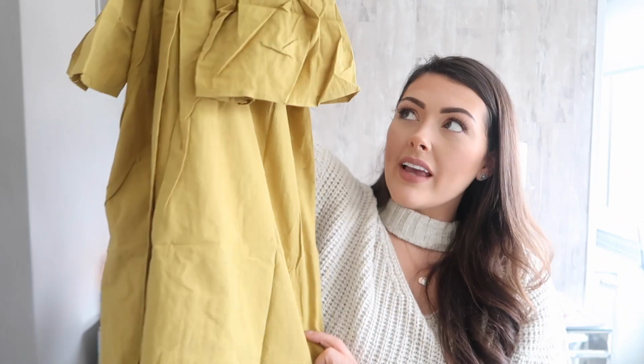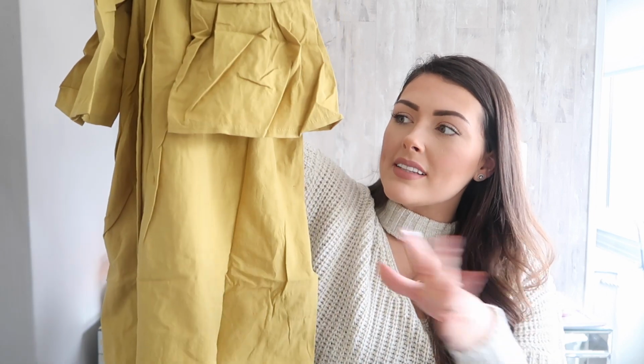I thought this would be really nice with my leather jacket, some black tights and some over-the-knee boots, but I'm just a bit disappointed in how rubbish this looks. I'm hoping that when I insert my try-on of this, it'll look a little bit better.